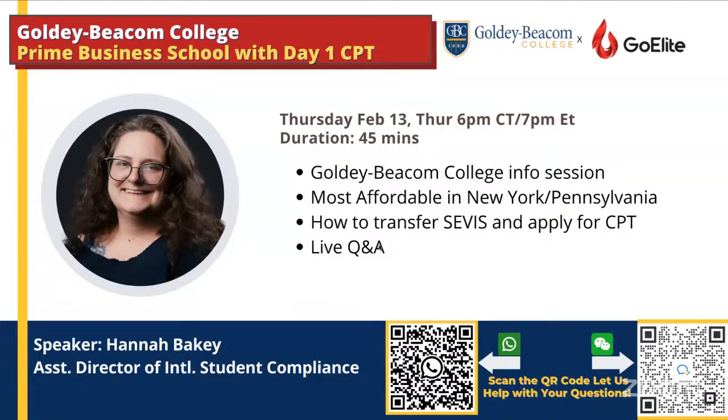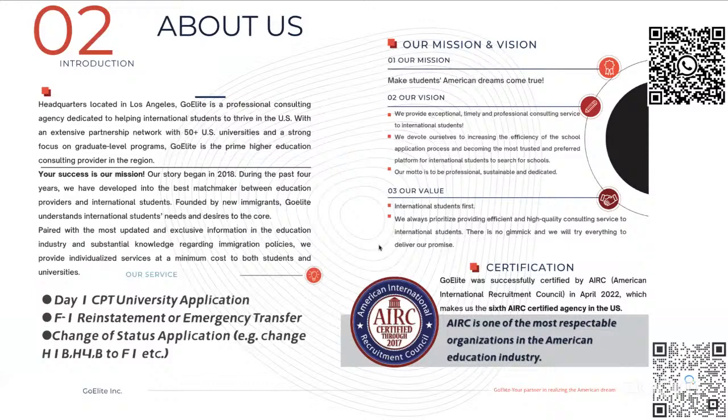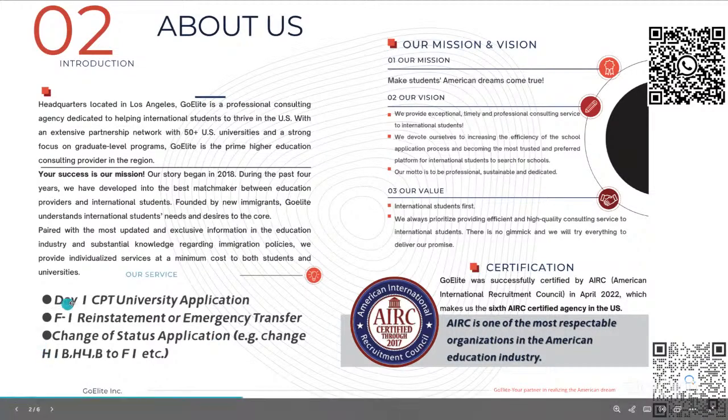First, about who we are as GoElite. We have our headquarters located in Los Angeles. We're a professional consulting agency dedicated to helping international students thrive in the US. Our services include, but are not limited to, first, Day One CPT university application; second, F1 reinstatement or emergency transfer. We can also help you expedite your application process with the school, and last but not least, the change of status application, for example, if you're changing from another visa status and you want to study here in the US.